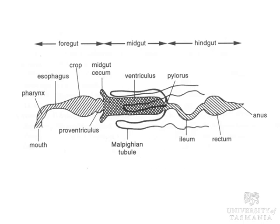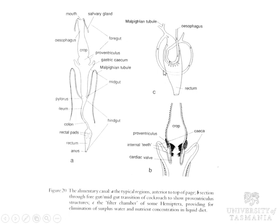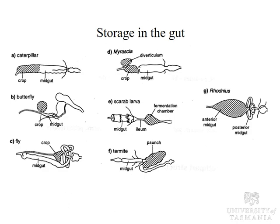This is just another version of that. And I want to really move on to storage and crop levels, but I now realise I do have a picture here of the proventriculus, which is just this little bit here, and you can see it has internal teeth, which I mentioned, for mashing up food products. So that's the proventriculus in solid feeders.